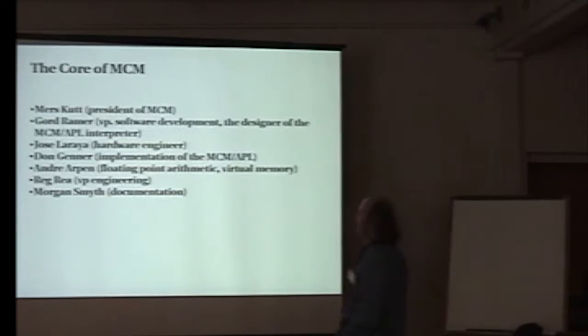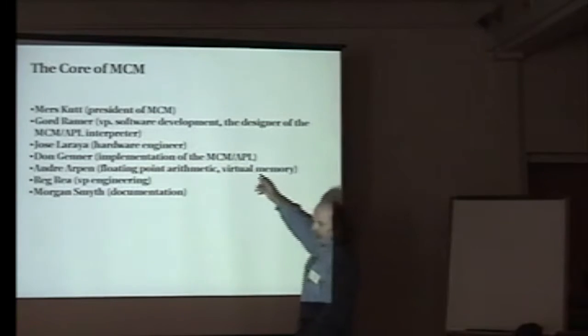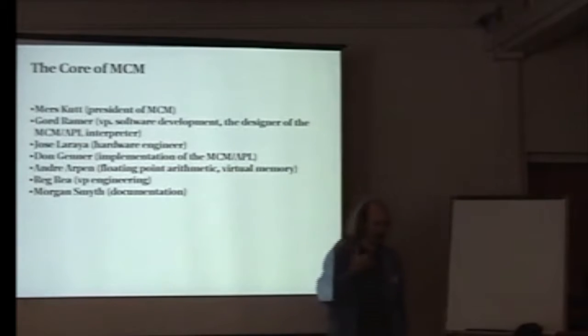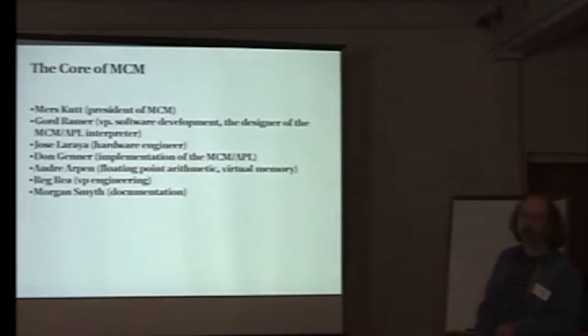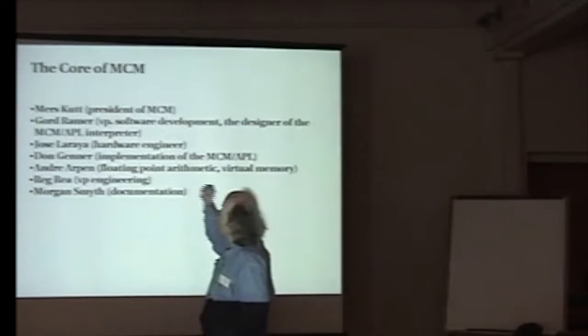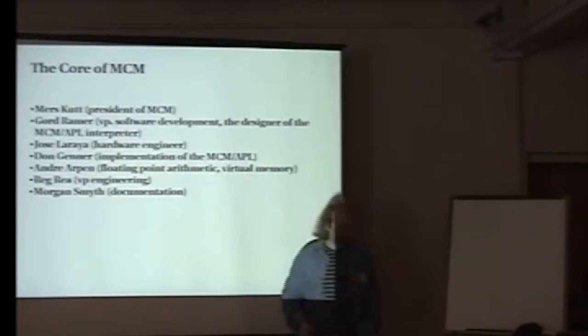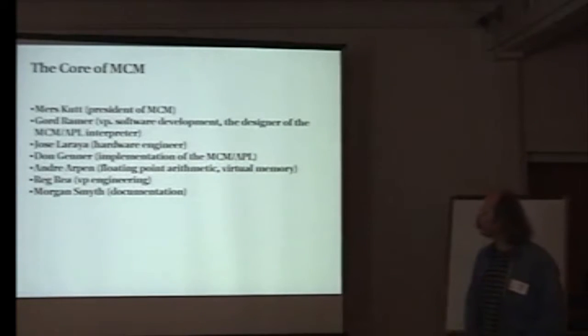Then other people joined, Don Genner, another guy from York University, who was working for the Computing Center there, working on the implementation of APL. Then another guy from Kingston, Andre Martin. He did an excellent job of writing floating point arithmetic. This was 64-bit floating point arithmetic to support APL, and he implemented virtual memory, one of the features of this machine. Then this guy, VP of Engineering, later on was taking care of manufacturing. Morgan Smythe, another APL enthusiast who wrote your APL book, was basically working with documentation.